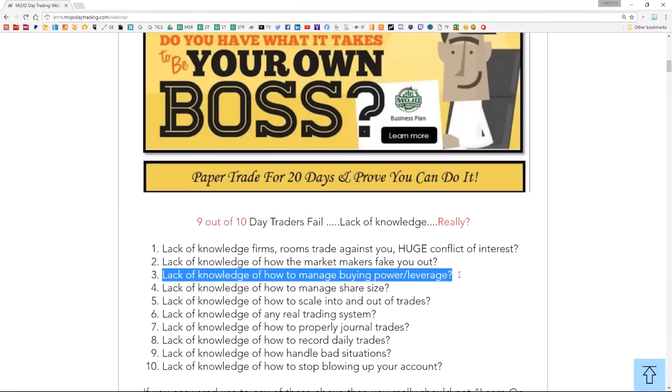Lack of knowledge of how to manage your buying power and leverage. Yeah, that's why 9 out of 10 day traders fail, because they do not know how to manage the buying power that's given to them. See, these firms are like, oh, look, $500, $2,000, $3,000, come in, I'll give you 20 to 1 leverage. Come trade big time. And then you blow up your account because you don't know how to manage that buying power and the leverage.